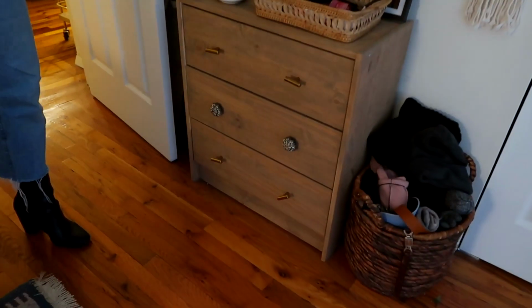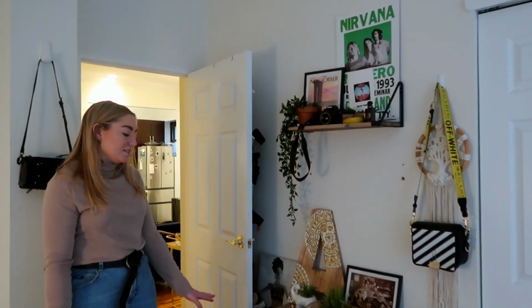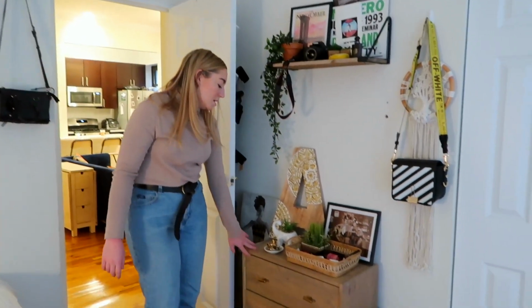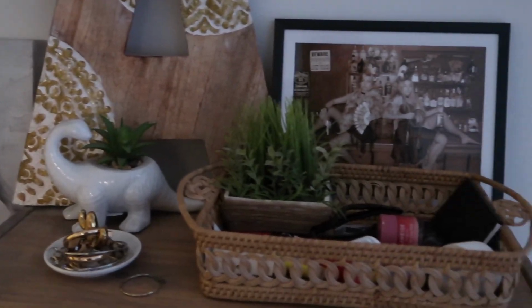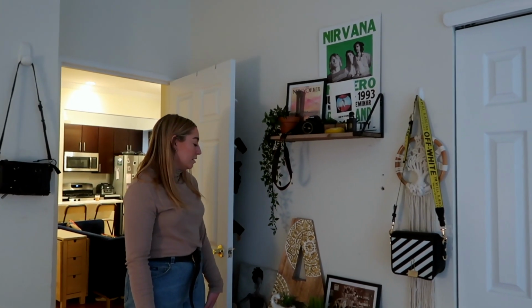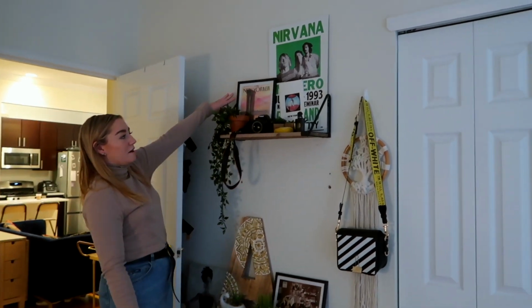Okay, so I got this little dresser at IKEA. It came unfinished and I just stained it and then added the little knobs that I ordered off Amazon, I think. And then I just acquired some of this stuff randomly. This, I think I got at Michael's. I got this on the street, I just framed it.